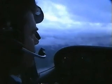from radio communications. So that's 210 traffic is 12 miles east of the mall is a Boeing 757 for 34 right. Caution possible wake there.